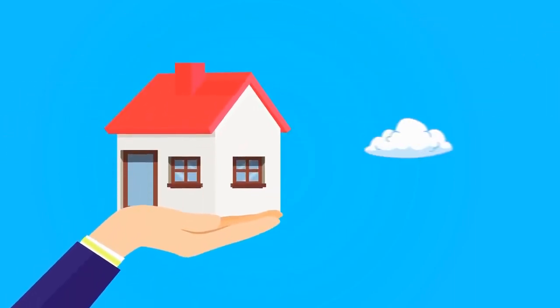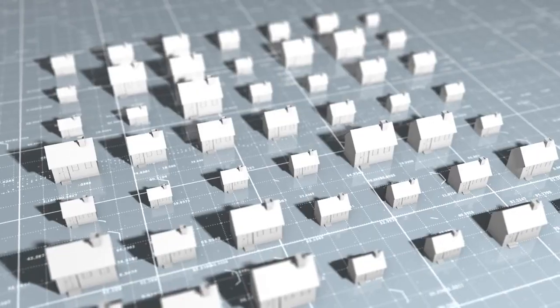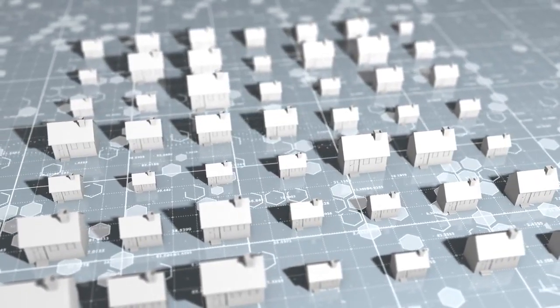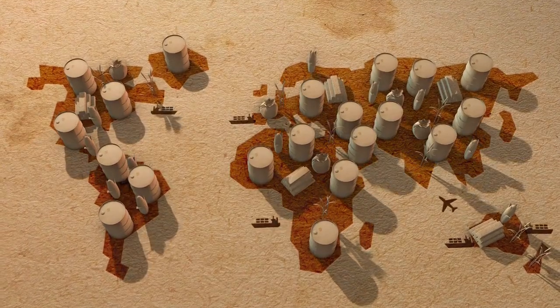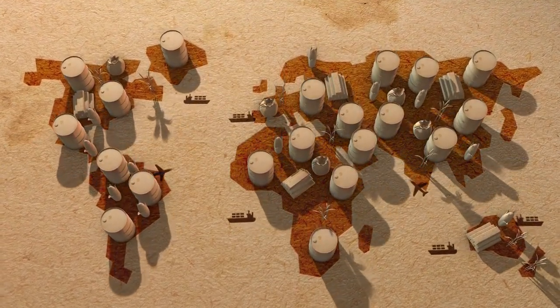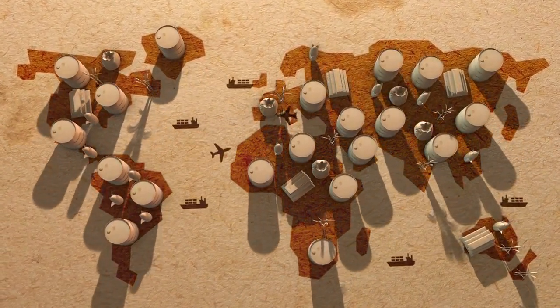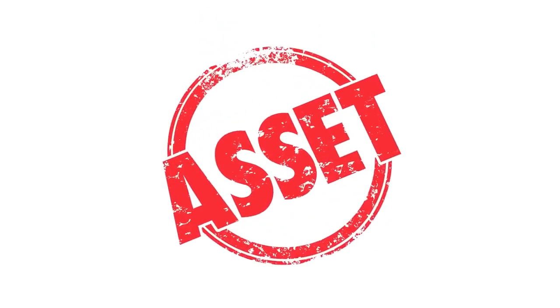Real estate. Consider investing in real estate, particularly properties with long-term leases or rental income. Real estate can act as a good inflation hedge as rental prices tend to rise with inflation, protecting your purchasing power. Commodities. Investing in commodities like gold, silver, or other precious metals can also serve as a hedge against inflation. Historically, these assets have held their value or even appreciated during inflationary periods.